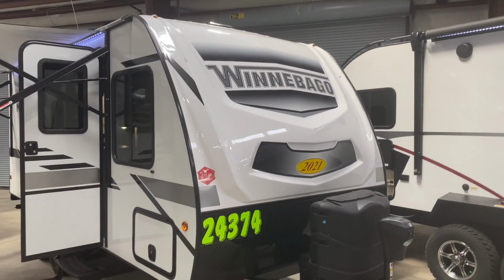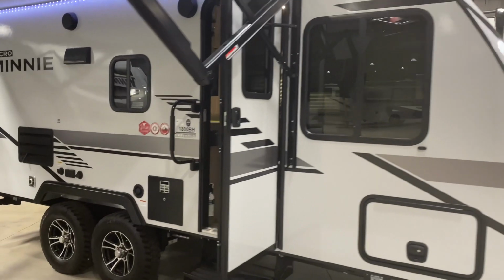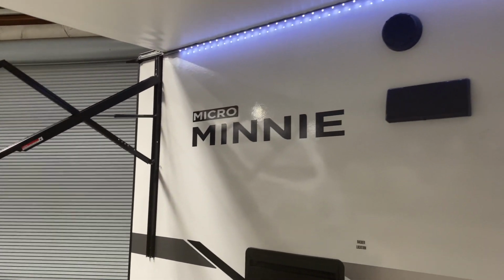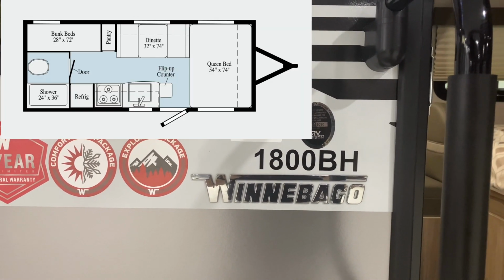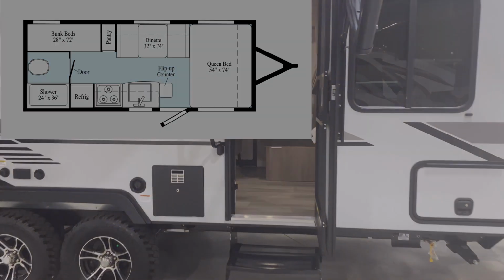Hey everybody, today we are at La Mesa RV in Port St. Lucie, Florida, and we are going to look at a Micro Minnie. This is a small size or a mini size travel trailer, and we're looking at the 1800 BH. So let's start on the outside like always.